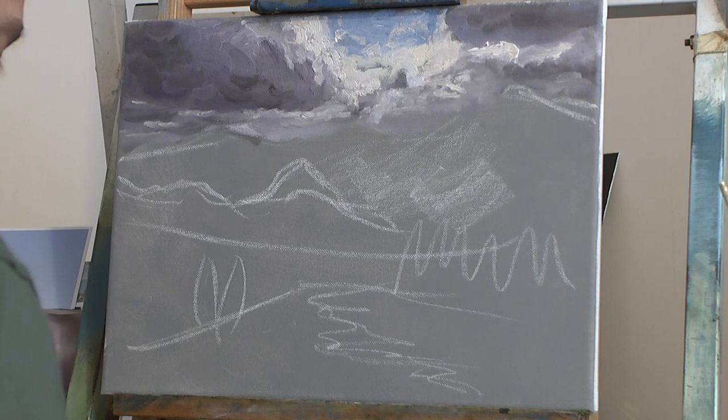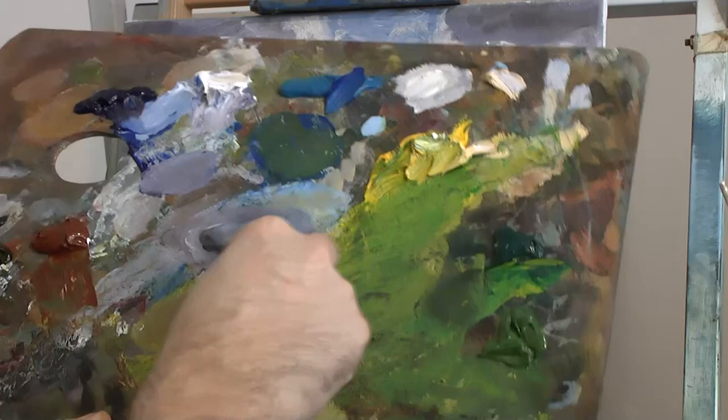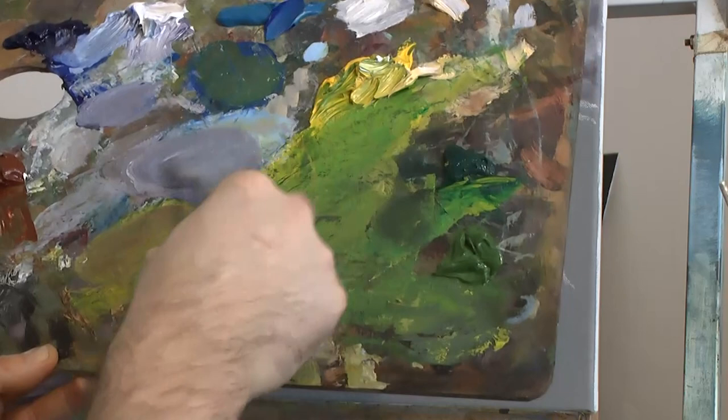I want a bluey colour. My palette is a mess. It is a mess, but I'm after a light bluey colour. Just throw it in this. It should have a hint of red in it. I think we'll go with that. Don't want to mess around too much.